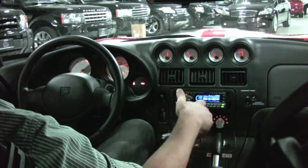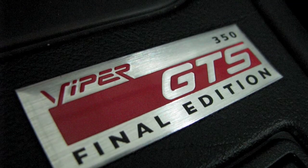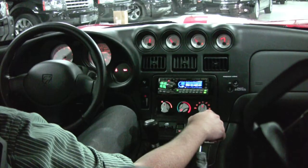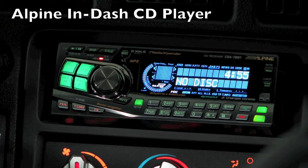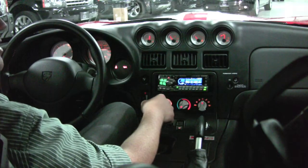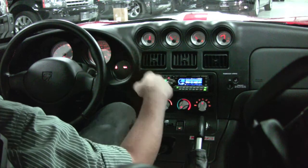And there is a little badge here. It does say Viper GTS Final Edition. It does say 350 out of that. I'm not sure how many they made in that run. But this is your head unit for the unbelievable stereo system. Probably one of the most intricately placed stereo systems in a small sports car.